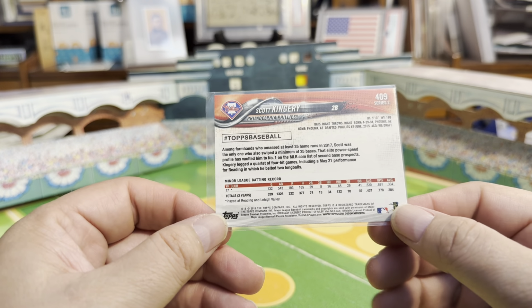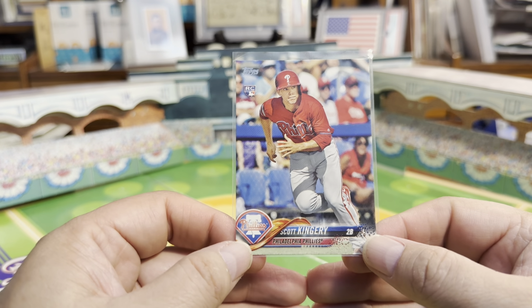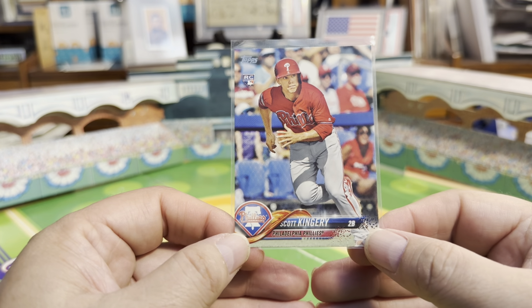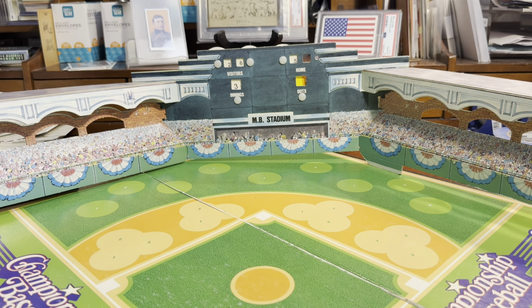So Scott Kingery, many, many, many high hopes for this man who never panned out. Just one of the thousands, tens of thousands of individuals with giant aspirations to make the major leagues, who are often highly touted, but never are able to make the grade. So today's trivia question we're going to pause on. I'm going to go right to my showcase. We'll get back to the trivia question in a minute.